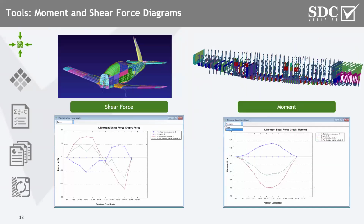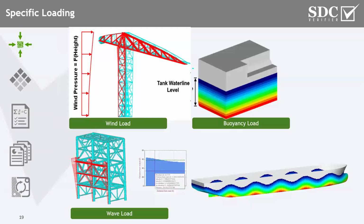You can also have these diagrams presented. So shear force refers to the force that acts parallel to the cross section, and bending moment occurs when external force is applied. So these diagrams are also available as pre-processing tools in SDC Verifier.